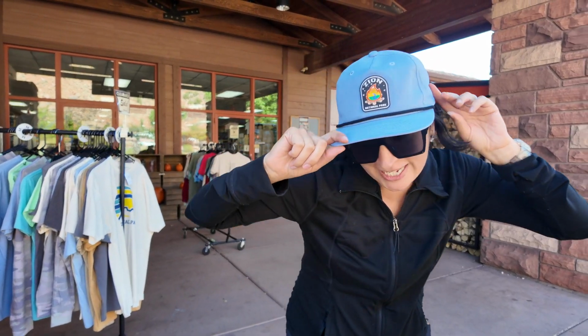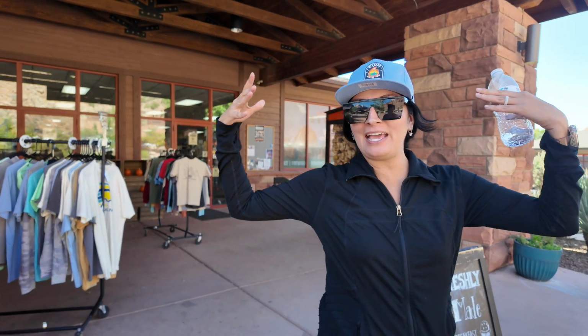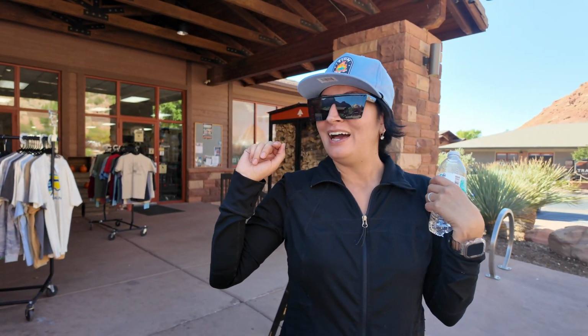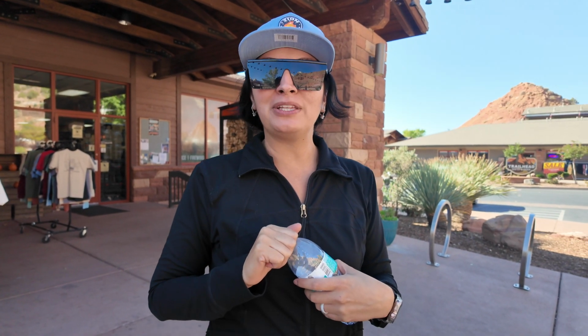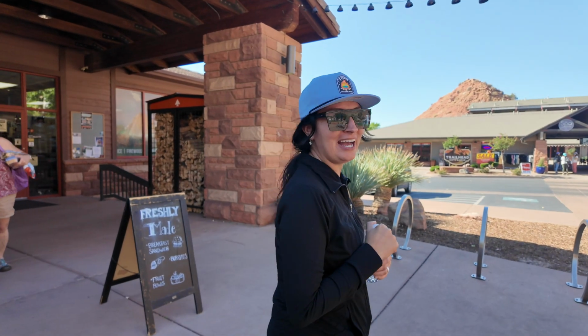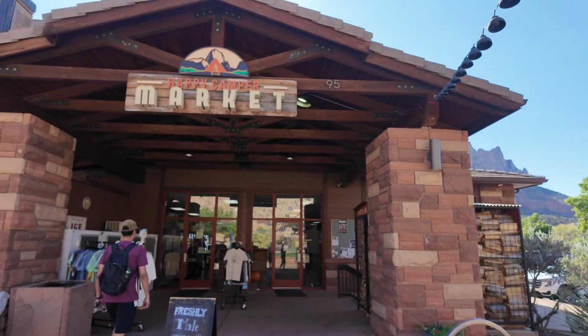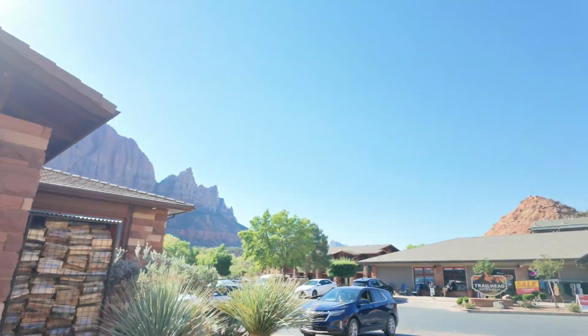All right. Check out the new gear. Just kidding. So I won't sunburn. I brought a big hat, but I felt like it wasn't really a hiking hat. No, not hiking material. We just got them right here at the Happy Camper Market. Both of us got hats.